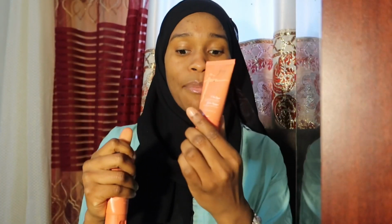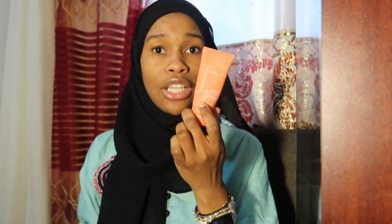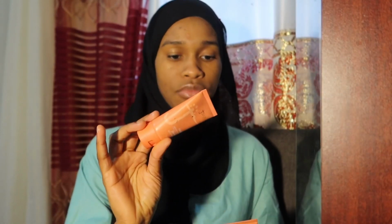So today I'm going to be using JVS Plate. These are the foundations that I'm going to be using, they are from JVS Plate. I'm going to be mixing two of these foundations, because for some reason this one is a little too dark and this one is too light. So I'm going to be mixing these two. This is matte 340, the number of the foundation is 340, and the number for this one is 540. The 540 is very light, and the 340 is a little too dark.